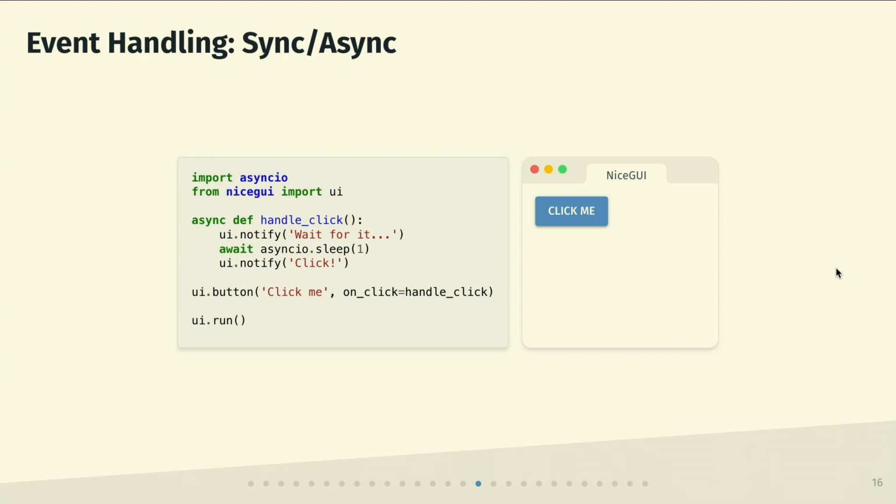What if your event handler is async? Just plug it into the button and it works. If your event handler returns something awaitable, then NiceGUI will automatically await it, because what else should happen with an event handler if it isn't finished? NiceGUI awaits for it in the background. So in this case, the second notification appears a second later, no problem.